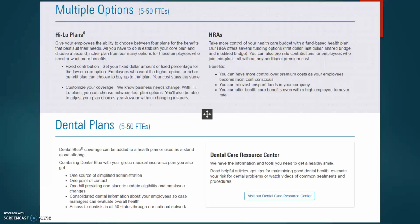And this is a little snippet of information. This gives you some information for the multiple options. They have high-low plans that you can check out. You can set a fixed dollar amount or a fixed percentage for the low or core option. Some employees want higher options, which you can also provide to them, and your cost would stay the same.